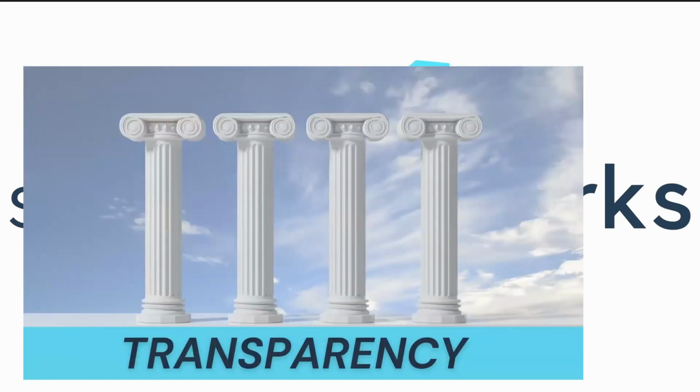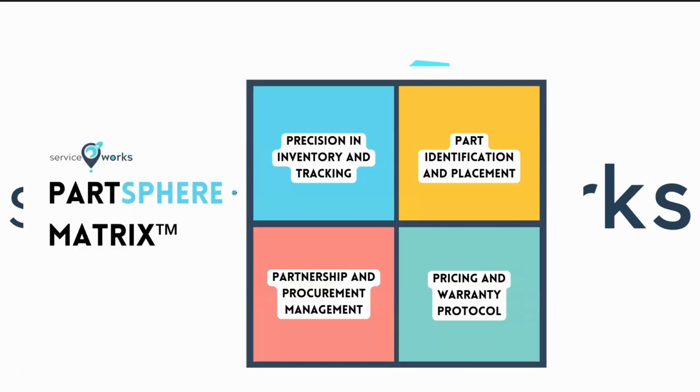So here are the four pillars of your parts management. What are those four pillars? We're going to see those four pillars: precision in inventory tracking, part identification and placement, partnership and procurement and management, pricing and warranty protocol.